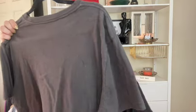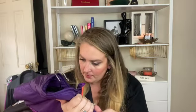Another Lucky Brand graphic tee, Tomahawk guitars. It looks like it needs washing. This is a Champion purple and orange vest. So it's medium.